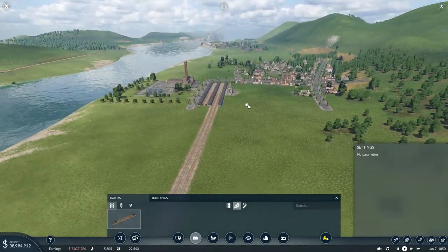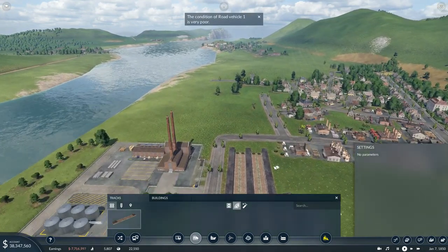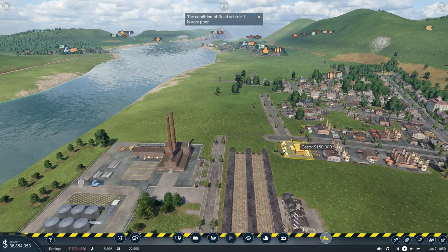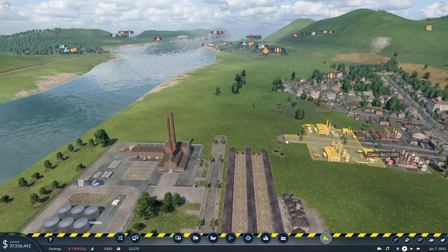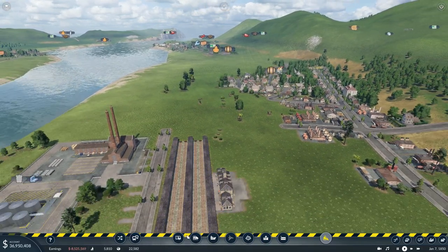Okay, now I'm with four stops in this, but that's okay. The other one, I do appreciate what the game is trying to do here. I will have to connect up that industry at some point, but I want to leave this area free, if possible, for the moment. Yeah, we've deleted quite a substantial part of Newport there.